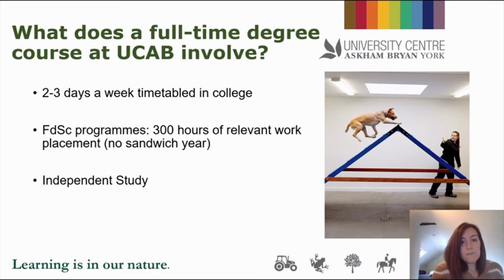So the foundation degree then, it is a full-time course. Most of the time students are only timetabled in college in lessons for around 3 days a week. However, there are additional things that are required to be carried out on the days that you're not in timetabled sessions. For example, the work placement hours, there's 300 to complete over the 2 years. For the first year, it is a requirement to do the work placement in our on-site kennel and cattery facilities. I'll talk you through those in a second.